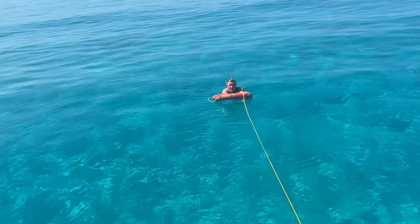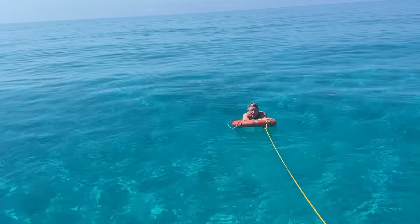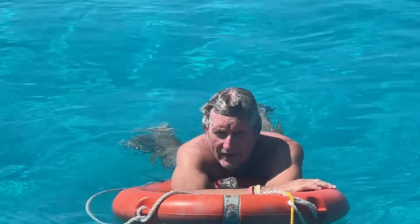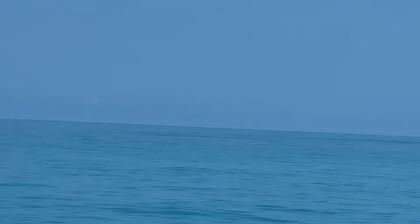Good morning. Today is Saturday, the 11th of May, 2024, and Captain has just decided to hop off the boat because the water is so crystal clear. He could not resist it. Correct, Captain, what's up? Well, it's a hot day, we're just having a little cool down in the water. Yeah, this is the surroundings, there's nothing there, there's nobody there. Just us enjoying the private ocean.